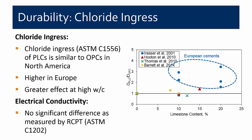The chlorides can enter faster. And what you see is most of the dots fall right around the 1 or equivalence line. So these are North American cements. The ones that I've circled in blue are actually European cements. So these are produced slightly differently than the ones in North America, or can be. They have the higher limestone addition rates as well.